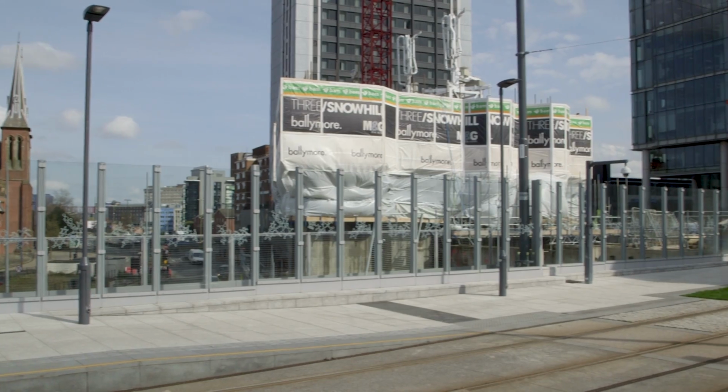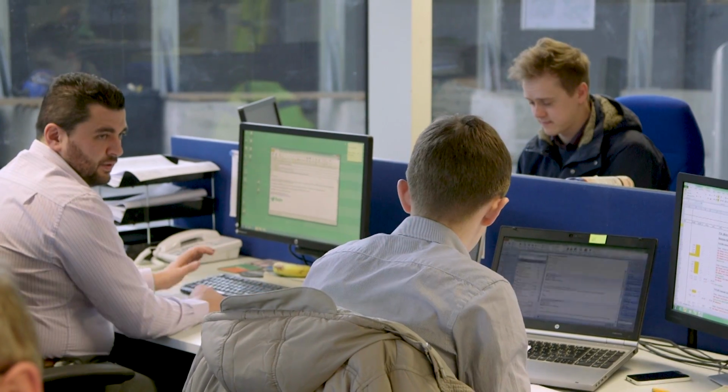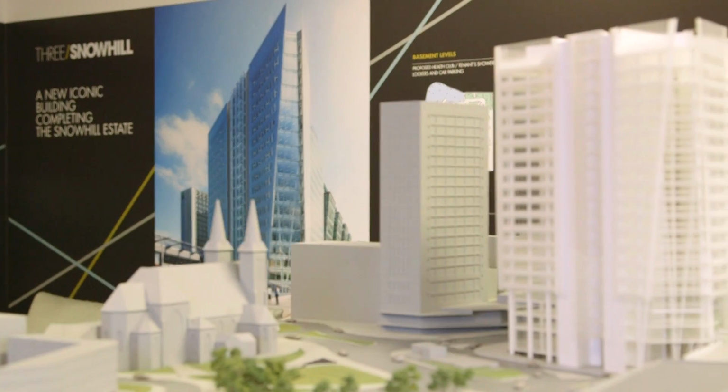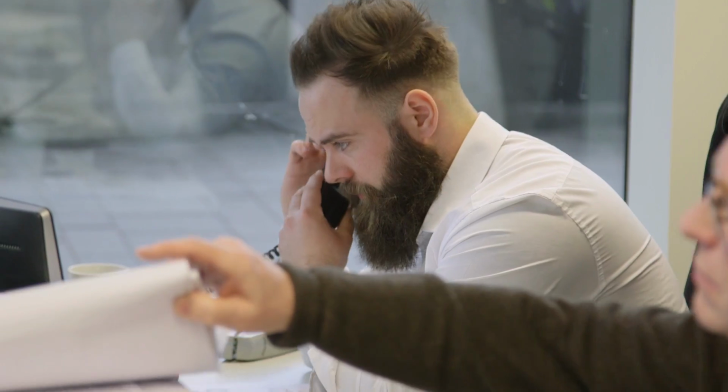Next to us is 2 Snowhill, which is a large office block, so we work with the building managers in there. We talk to them regularly about what's coming up. It's really keeping the businesses on board and keeping them informed of what we're doing. So I'm Sonia Thomas, I'm the building manager of 2 Snowhill in Birmingham. I'd actually call BAM a considerate construction company. They're great if you've got any questions or if you need any advice, they're always there. It's actually great to have them next door.